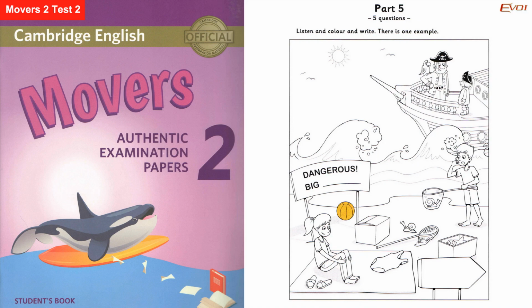I don't think they can go swimming today. No, it's dangerous. Can you see where it says that? Yes, I can. Write waves after big. You can't swim when there are very big waves. Okay, I'm writing that now. Great.